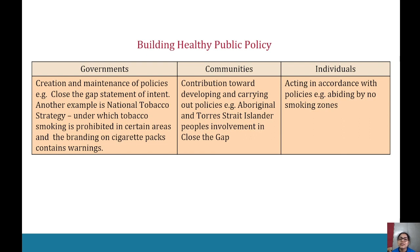Communities contribute towards developing and carrying out policies. For example, Aboriginal and Torres Strait Islander peoples' involvement in Close the Gap. And finally, individuals act in accordance with policies, like abiding by those no smoking zone rules as well.